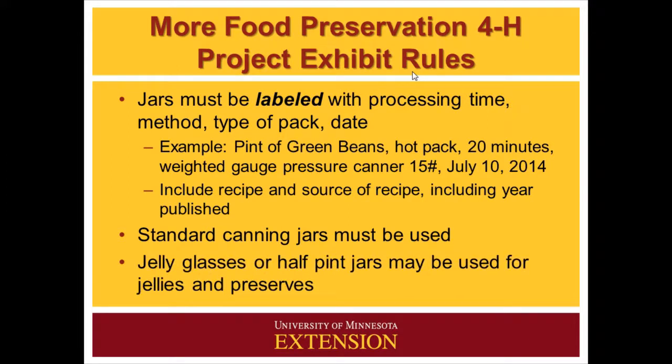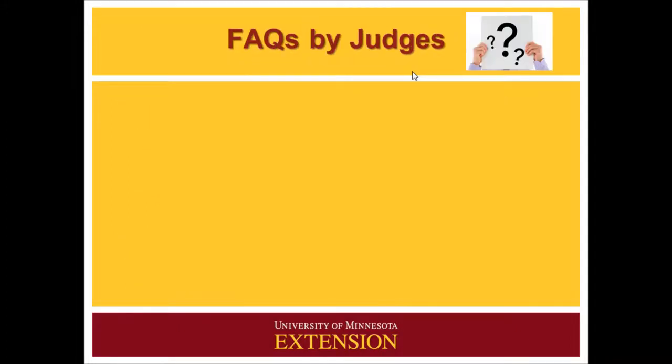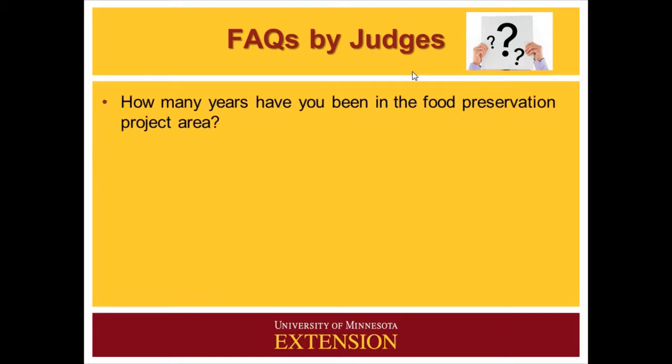Be prepared to answer these frequently asked questions by judges. How many years have you been in the food preservation project area? This question assesses your experience with food preservation. What did you bring or make last year? The judge wants to know if you have tried something new this year.